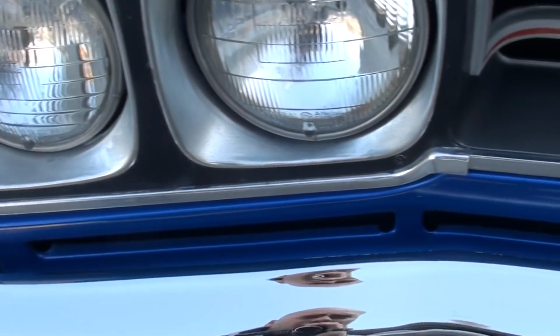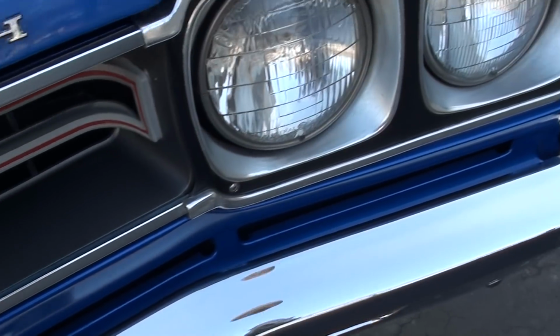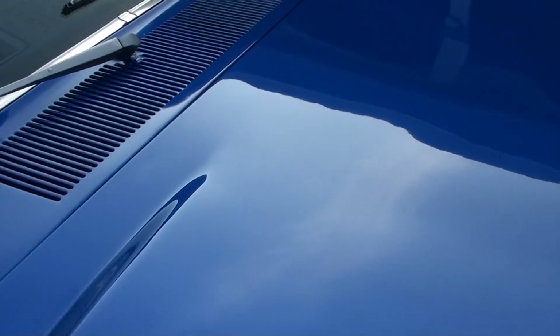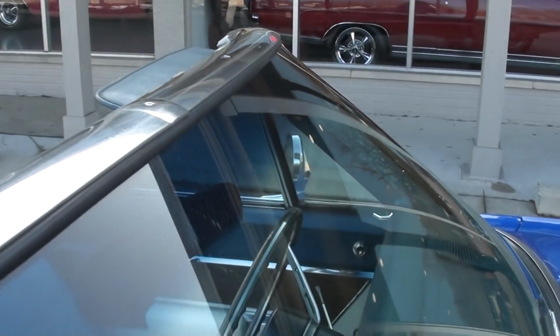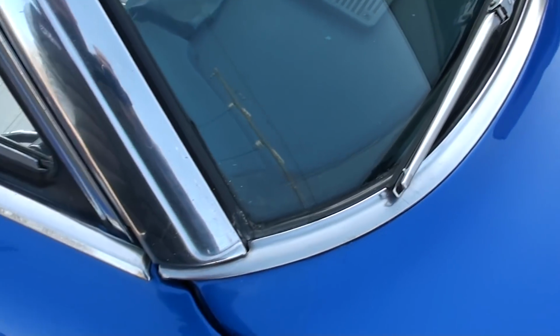You can see it's got the original grille still in it. You can nitpick. There's a couple little stone chips and things like that. But very nice car. Pretty color on this car. Again, it was originally a B5 blue. This is really a B7 is what it is. Again, you can see a couple little cracks on it. There's some things you can nitpick on the car, but like I say, still very nice.